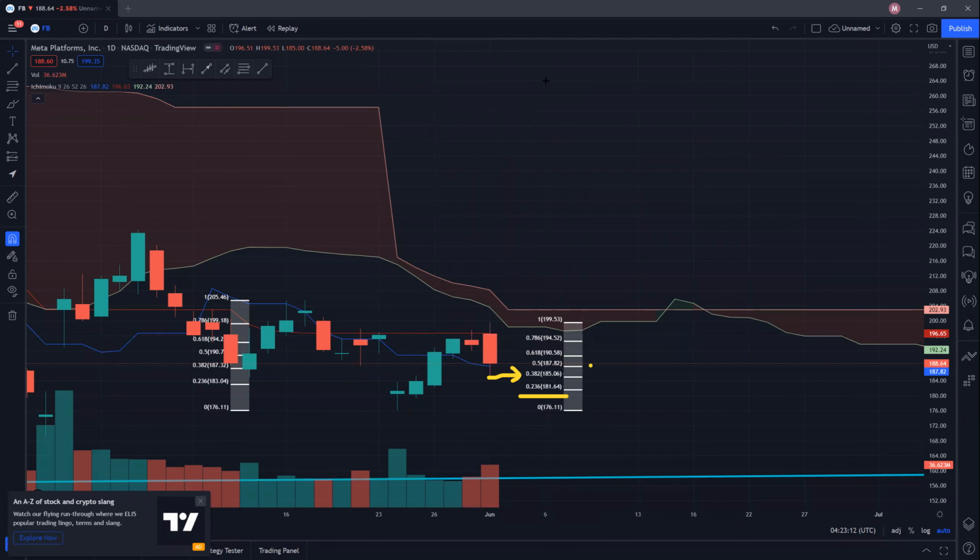If we were to break down the $180 psychological support, then it's likely for us to retest back the lows of 176.11, which happened on this particular day here. So hopefully we are able to break back up above this recent high of 196 and even 199, but do bear in mind that we are approaching the cloud resistance soon.